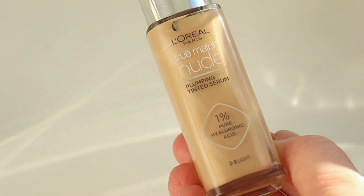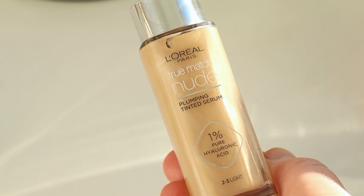This retails between £13 and £14, depending on what retailer you purchase the foundation from. The price might differ slightly, and it is obviously Black Friday weekend and Cyber Monday at the moment, so you can probably get a little discount if you look hard enough. £13 to £14 is a little bit more expensive than the original True Match foundation. I believe that one retails for about £10. So I'm not sure why they up the price a little bit, but hey ho, it's still fairly affordable.